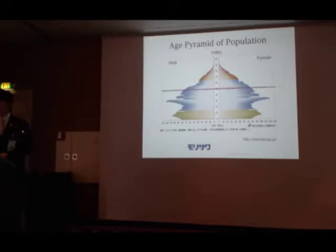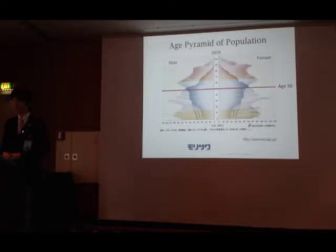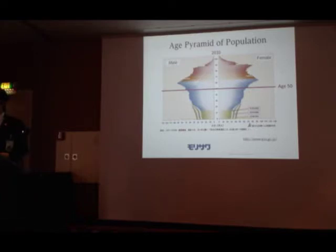Japan may be known as a country with a high life expectancy rate. You can see from this slide, it's comparing the year of 1980 and 2035. This situation of aging society also affects Japanese typography.